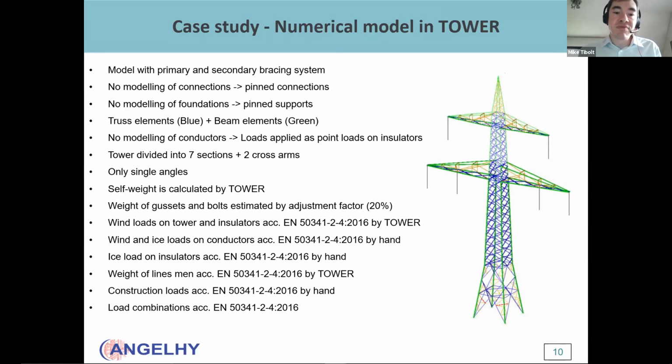So the tower was divided into 7 sections and 2 cross arms, and we only used single angles. The self weight is automatically calculated by the software, but of course, because we didn't model the gusset plates or the bolts, we estimate them by an adjustment factor of 1.2, so 20% has been added to the self weight to consider the bolts and gusset plates for the connections between the angle profiles.